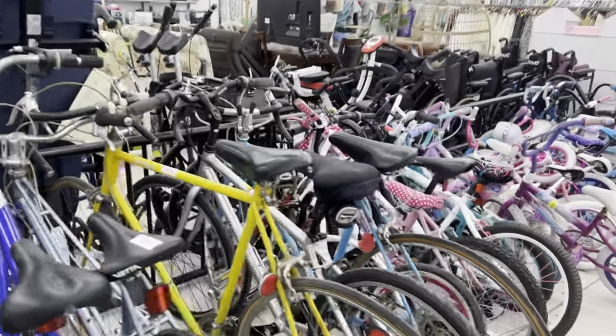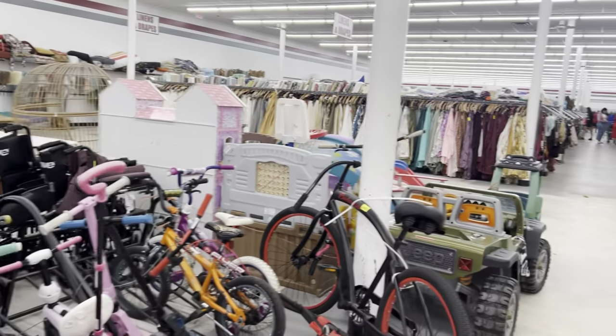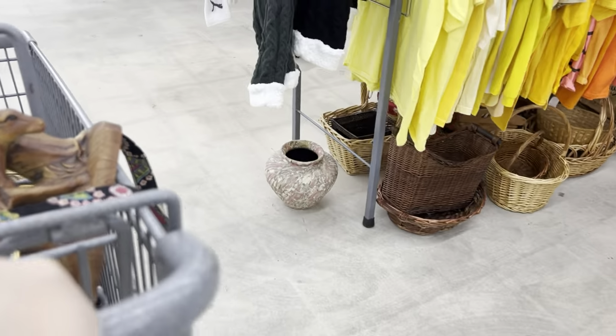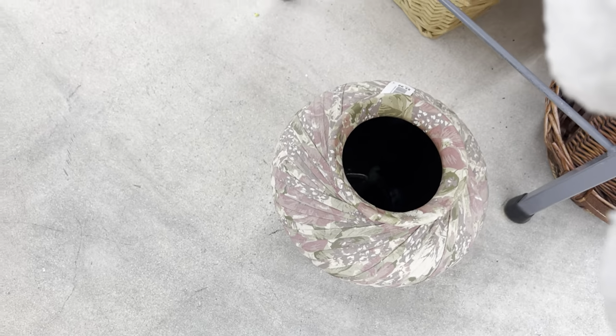Look at all these bicycles waiting to get into someone's home. These vases wrapped in fabric seem to always be at antique malls and for a lot of money, but they're actually not worth much. This one's made in China.